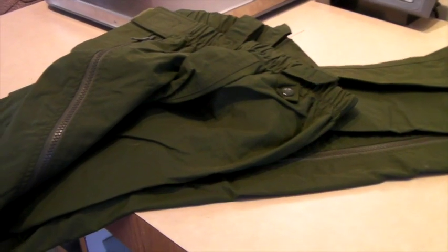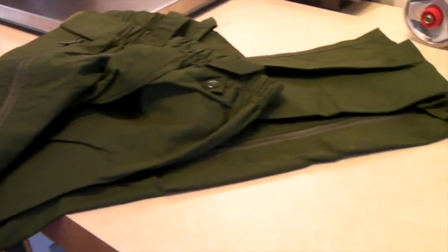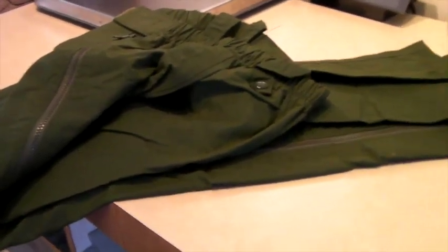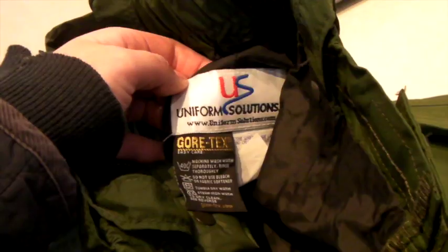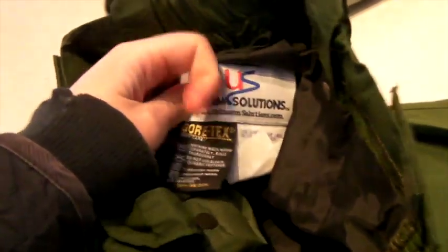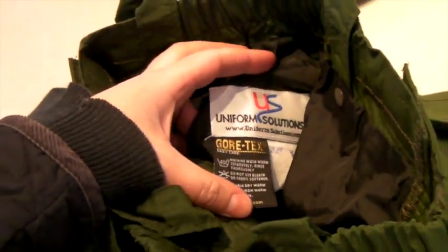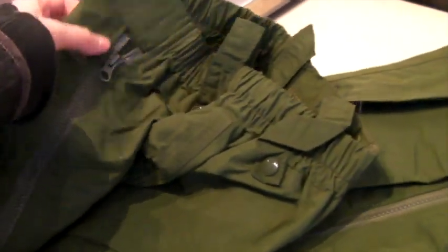These are a pair of women's sized ranger pants. We have a national park in our county, and you can see here it says Uniform Solutions Gore-Tex. So you know those are good quality pants. They zip down the side, and they sold for $34.